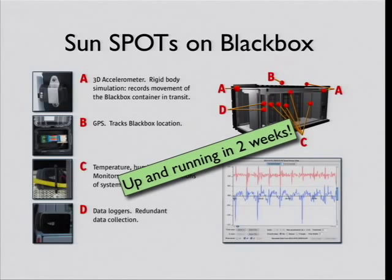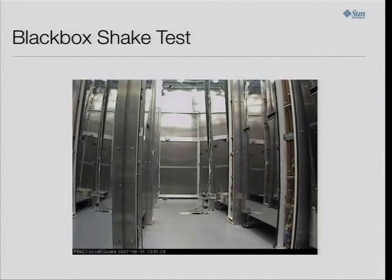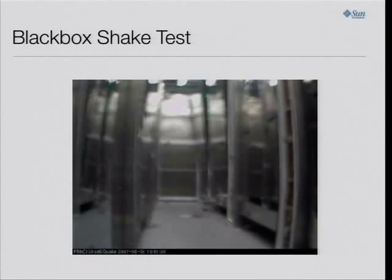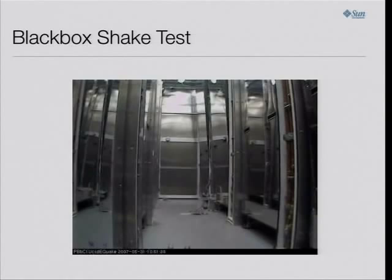The camera in here kind of shows you, they were doing an experiment, by the way, with leaving the top things off these racks to see what happened. It turns out it's a bad idea. But this is what it looks like inside a data center during a 6.7 earthquake. And the spots were able to record data and tell us what's going on.